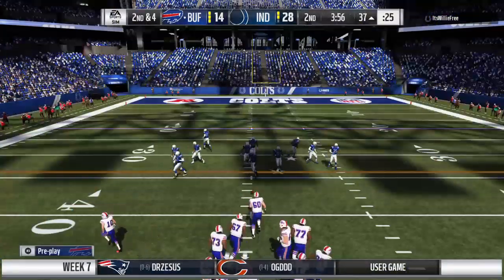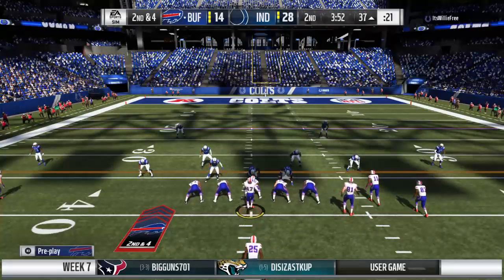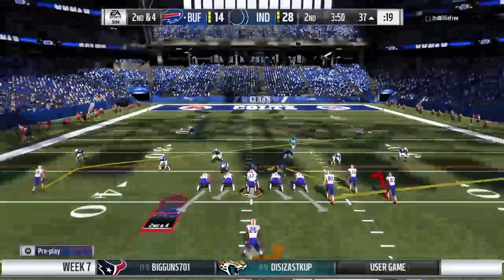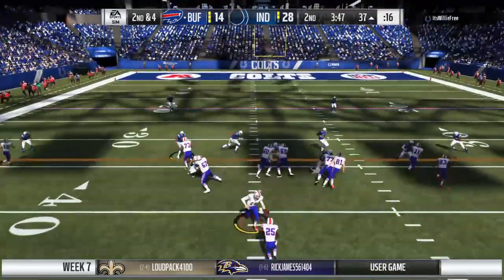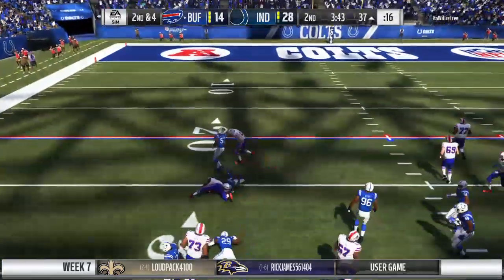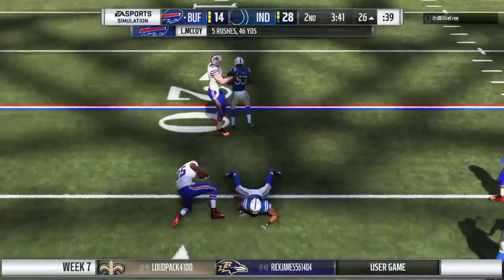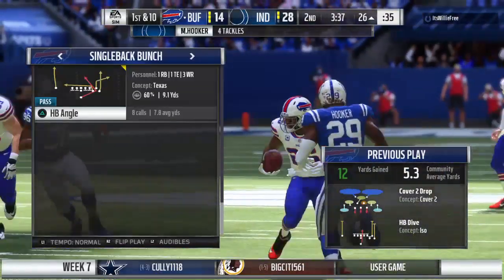Under 4 to go now as the clock runs and they come up on 2nd down. Hurry up, here we go. 3-19. A give to McCoy. And an alley to run. And he works it past the 30, almost to the 25. 12 yards that time, and a Bills 1st down.